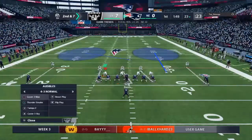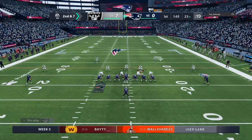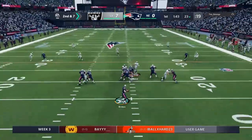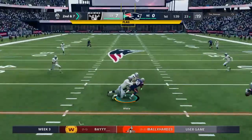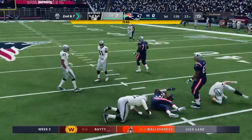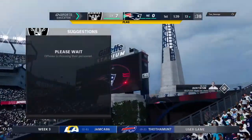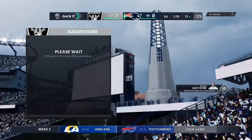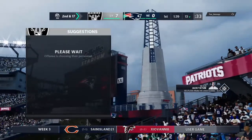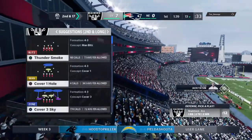Now 2nd and 7 from the 23. On play action, it's Breeze. And he'll drop it underneath to White. And he's going to be taken down with a marker on the field. So let's see about the call. So a decent gain, but all for naught on the penalty. It's too bad, isn't it? They were feeling pretty good about it. The only people celebrating, the guys who just gave up that play.